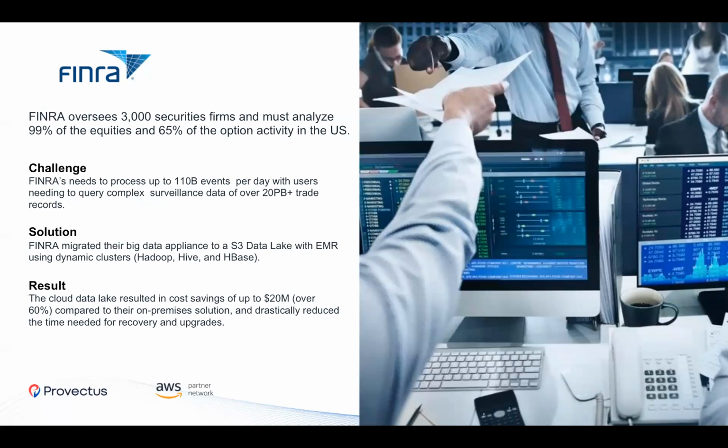The challenge was they wanted to process 110 billion events per day, a large amount of data, and also have other analytics, near real-time analytics. So they migrated the big data appliance to an S3 data lake and EMR using dynamic clusters. That is really great. So you could have Hadoop, Hive, HBase, and depending upon your needs, Spark loads also. And I'm sure they have Spark loads also.